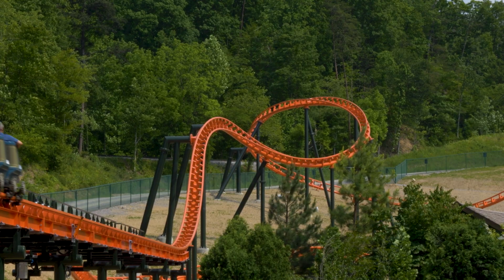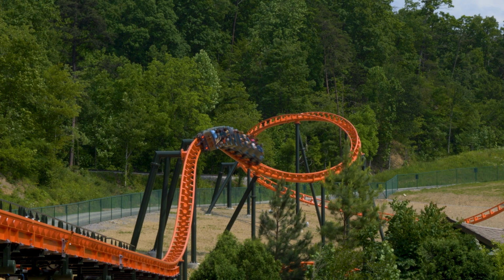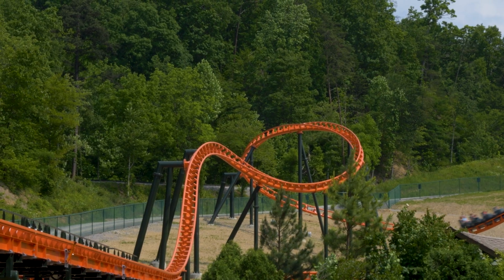Big Bear Mountain has an interesting storyline that is engaging the whole way through. In terms of intensity, I would say that Big Bear is a step up from Fire Chaser Express. Not by a lot, but enough to allow it to stand on its own.